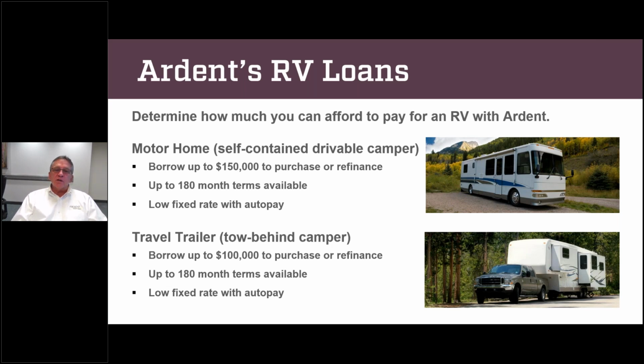Okay. Travel trailers, the tow-behinds, the limit on RV loans for those is up to $100,000, which means you can get a lot of camper for these limits. Again, that's a 180-month term available, and again with a low fixed rate with auto pay as well.